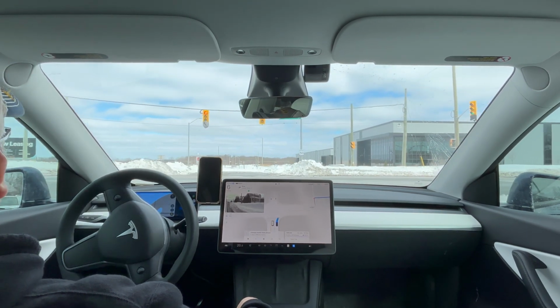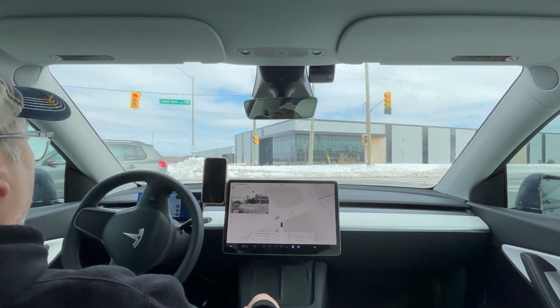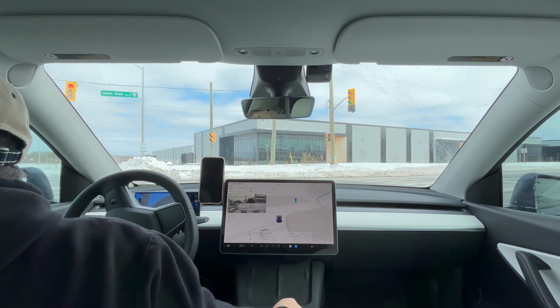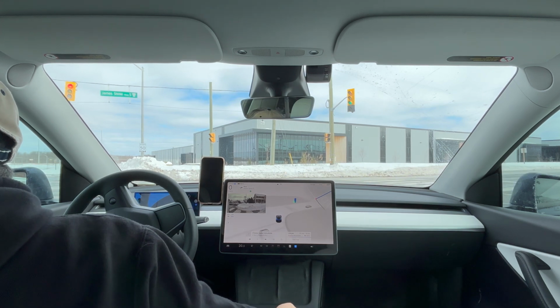It's creeping up now, passing the... Yeah, there's a little bit of snowbanks, but not that high. It can go. It's being very nervous. Nobody's behind me, so I'm gonna let it go. Okay, now it's waiting because it waited too long, and now cars are coming, and its nose is sticking out a little bit far.